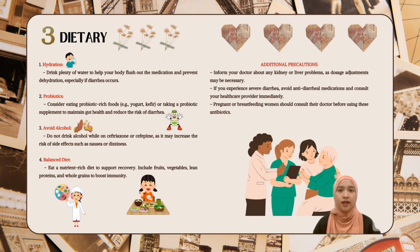And then for dietary guidelines, now let's discuss the dietary considerations to support recovery while taking this antibiotic. First, hydration is key. Drink plenty of water to flush out the medication and prevent dehydration, especially if diarrhea occurs. Second, consider probiotics like yogurt or kefir to maintain gut health and reduce the risk of diarrhea caused by antibiotics.